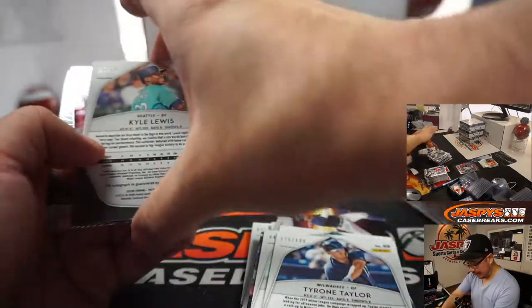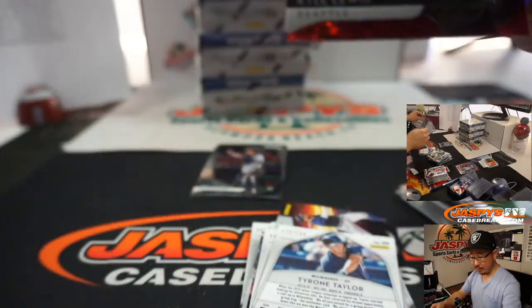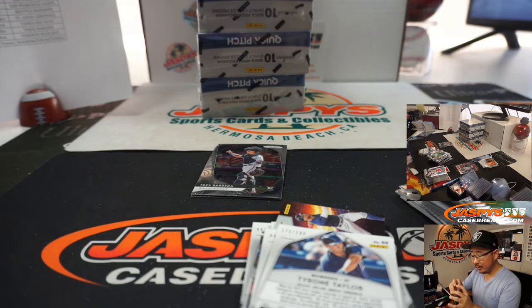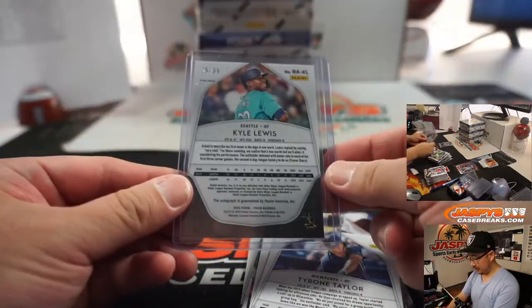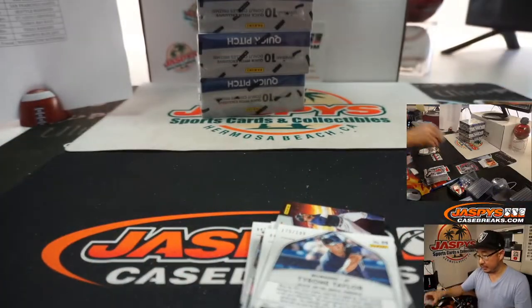Make it happen. Kyle Lewis, 25 out of 35. Nice rookie autograph for the Mariners. Kevin with the M's. We're discussing in a different break how the Mariners might have a good crop of young talent playing together. Should be really interesting.